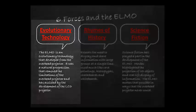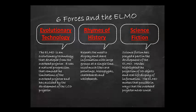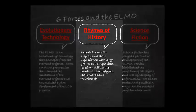It developed from the overhead projector, which was a natural progression. It needed a little help from the LCD projector. Once the LCD projector became more commonplace in the classroom, the Elmo document camera became the next natural step. The Elmo also repeats the rhymes of history for the need to display information to large groups of people.